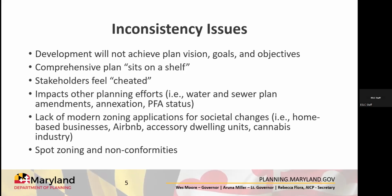It also affects priority funding area status. Because when we look at PFA status, even though it's certified locally, when it comes to the state for concurrence, we're looking to make sure it is in a designated growth area. We're looking to make sure it does allow for a density of at least 3.5 dwelling units or more per acre. So it does impact if you have a development that at some point seeks state funding, you want it to be able to have PFA status with state concurrence.